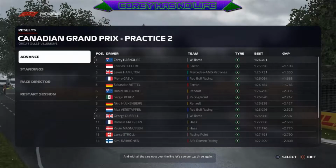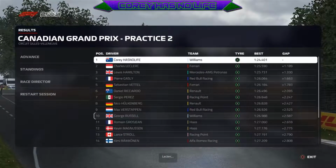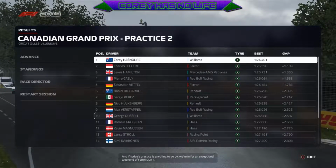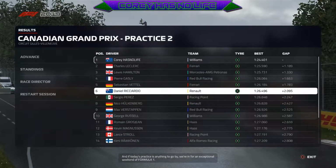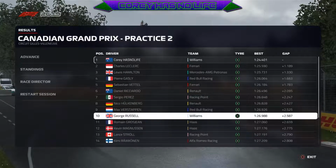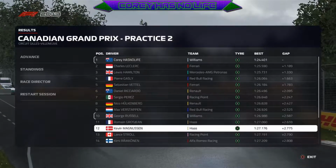And with all the cars now over the line, let's see our top 3 again. Williams, Leclerc and Lewis Hamilton. So there it is, and if today's practice is anything to go by, we're in for an exceptional weekend of Formula 1. Here we can see George Russell finished in 10th in that practice session. So good on George for finally putting a result on the board.